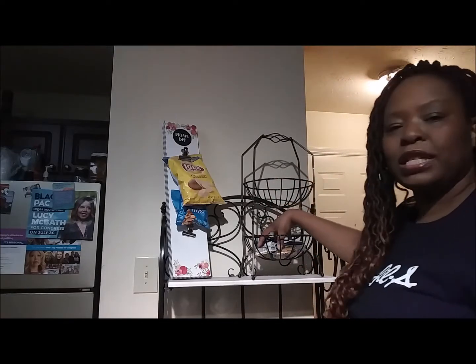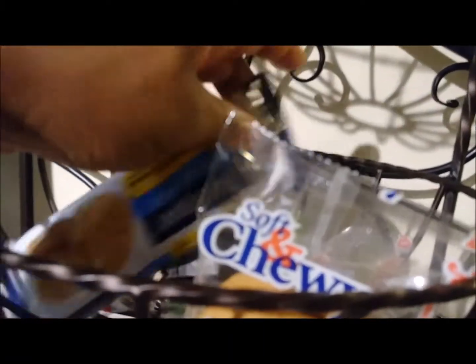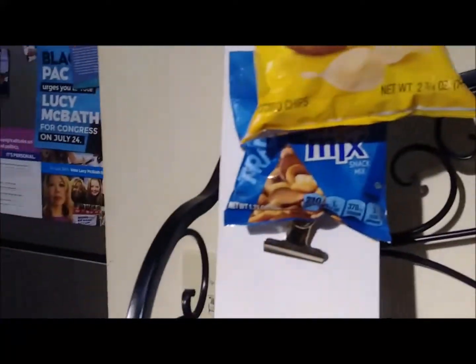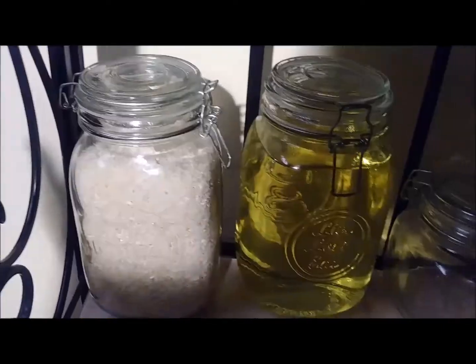So here we have a fruit basket. Normally I have some bananas in there. And then here we just have some miscellaneous snacks. Like I said, we have some cookies, all different types of cookies. And then we also have crackers, pistachios. So just any kind of loose snacks here. And then this is where we keep our chips. So we have a little chip rack here. When my son is here, he definitely raids the chips.